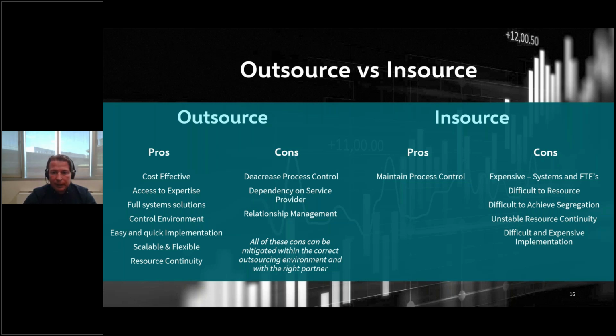And then finally, and I wouldn't underestimate this one, it can be very difficult and expensive to implement on an internal basis. So look, we've got skin in the game. We think outsourcing is the way forward when you're looking at some of these in-house banks, and certainly our clients would agree with us on that. But that's an assessment that each and every organisation has to make on their own.